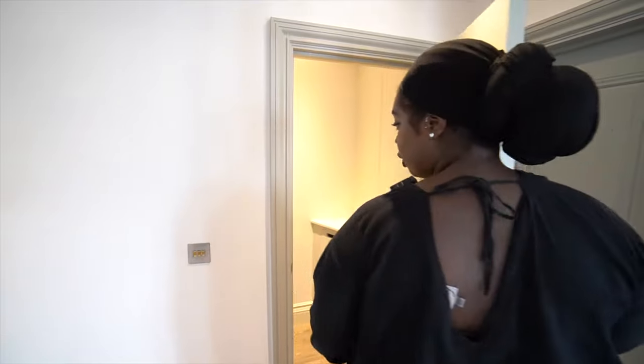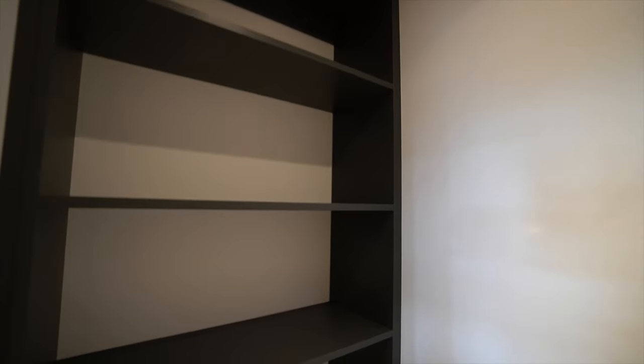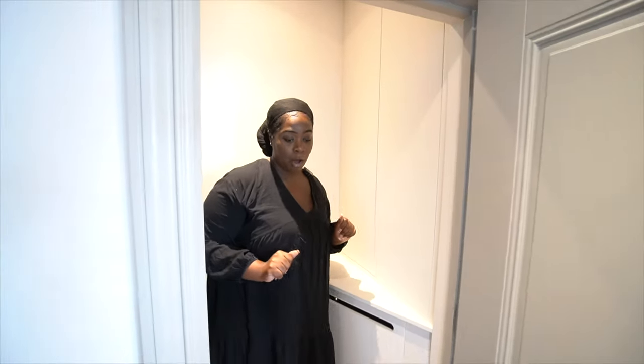But guys, let me first show you the utility room because you do have that here. The major thought about everything that you need in this property. So going into this utility room, you have a washer and tumble dryer. You have storage space from the top of the ceiling to the bottom. And also you have a bit of a ledge to add a few more equipments. And I think the boiler is neatly tucked away over here. So I love that part of it.